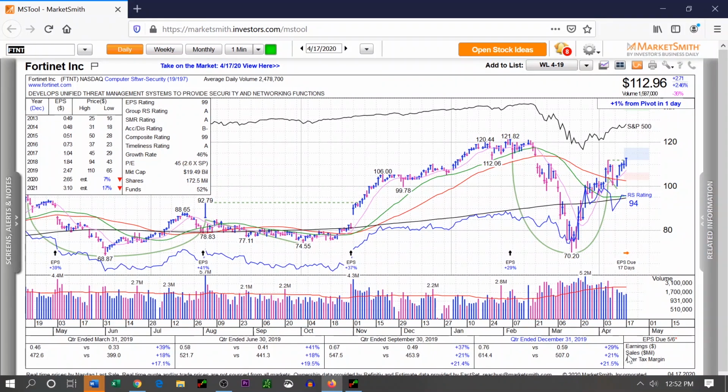Last quarter earnings were up 29%, and those after-tax margins are up 21.5%. The annual estimates are kind of slow growing. For 2020, they're only supposed to be up 7%, and for 2021, they're only supposed to be up 17%. But overall, that EPS rating is a 99. Group RS is an A, SMR rating is an A, accumulation distribution is a B-, and that overall composite rating is that perfect 99. So really strong fundamentals right here and a really nice chart pattern.